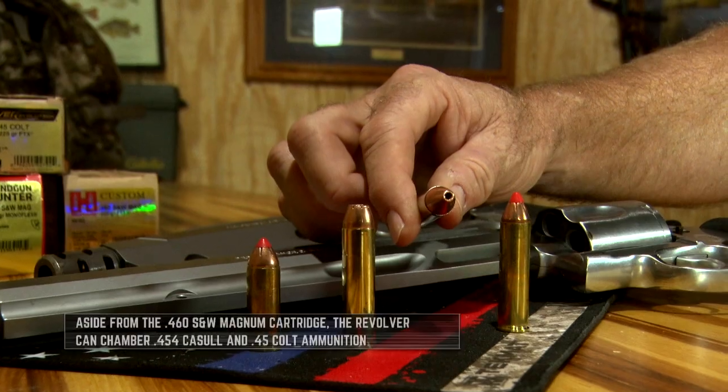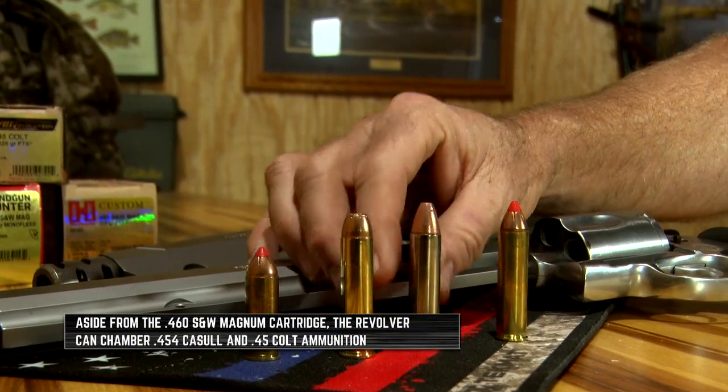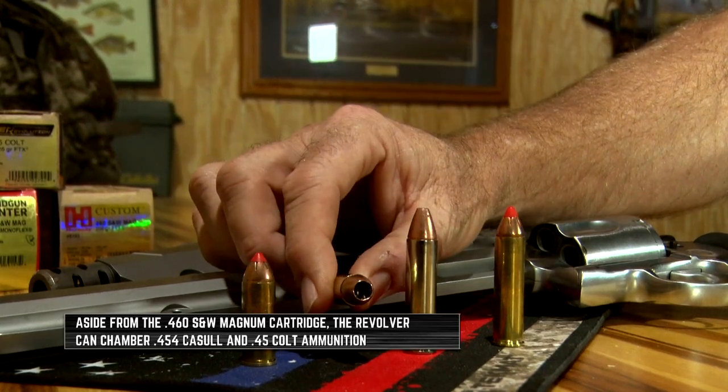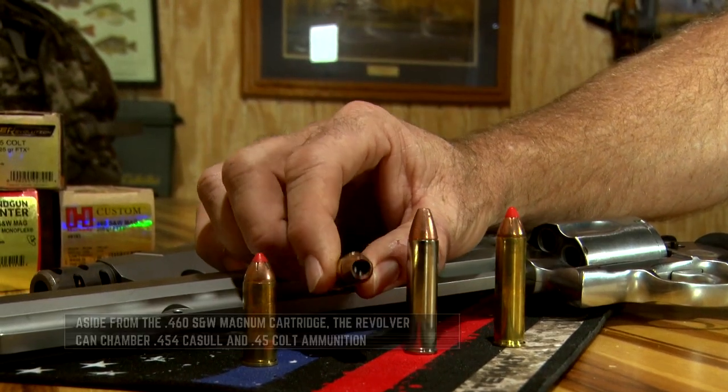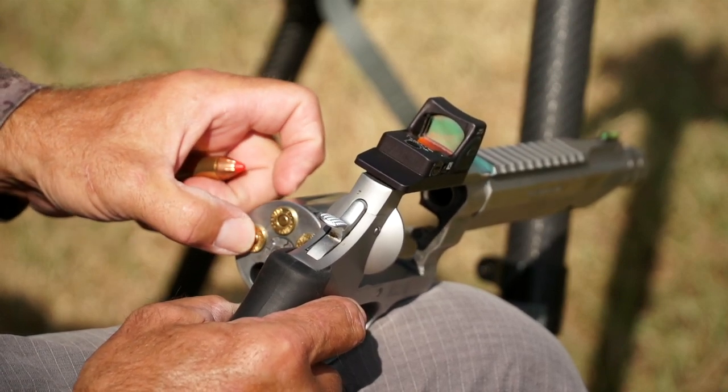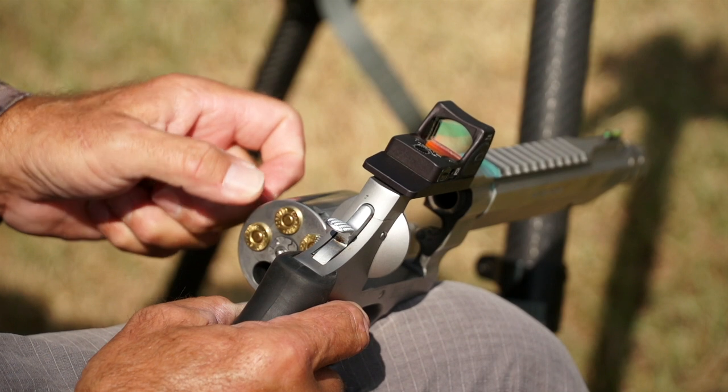But here are the primary ones we're talking about. They're 460 rounds right here in a variety of bullet configurations and loads. As you individually start to go through these, you're going to find the ones that perform the best for your personal use.